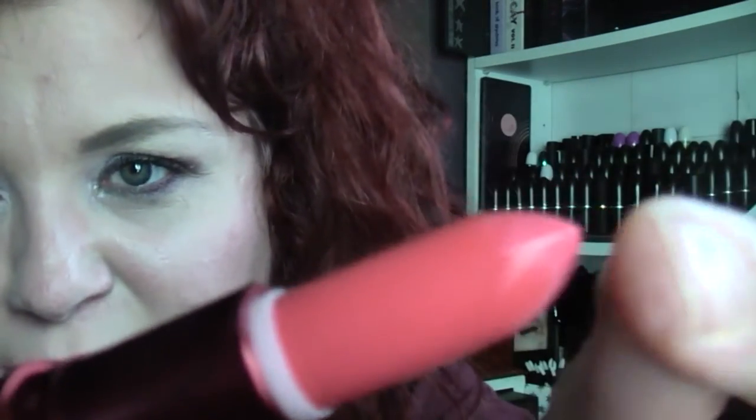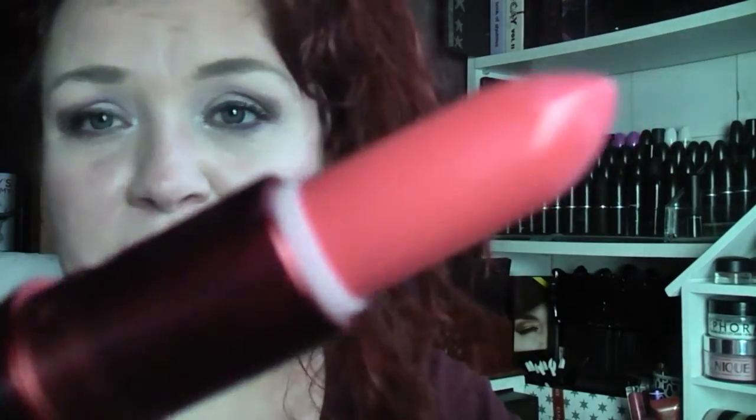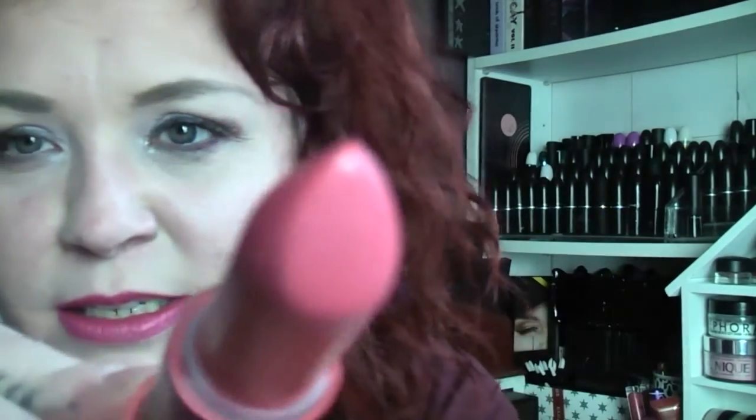And actually, when you look at it, I think it's a very, very deceiving lipstick. Because if you look here, look at the end, how it's a different colour. And then look here. Now everybody was saying, oh, this is a coral pink. This is not a coral pink. It looks like it's going a bit coral pink, but when you look at the end, that is actually the pink that it is. So it's a very, very deceiving colour.